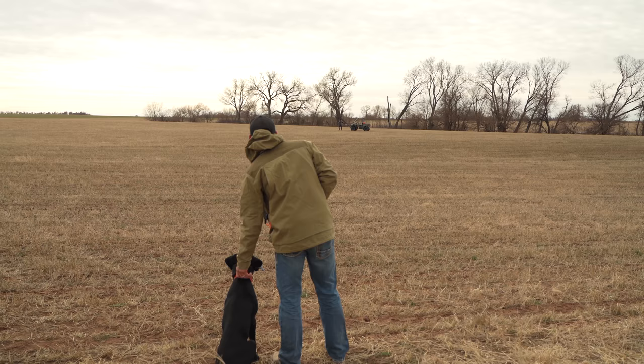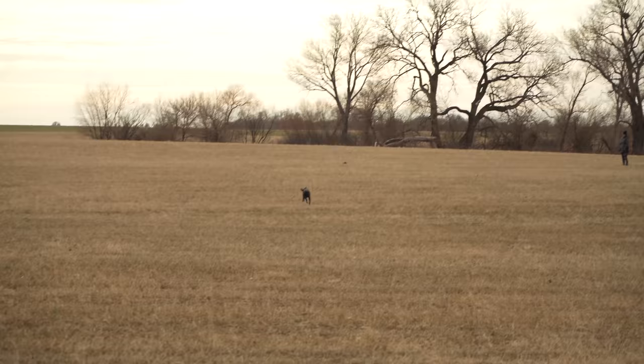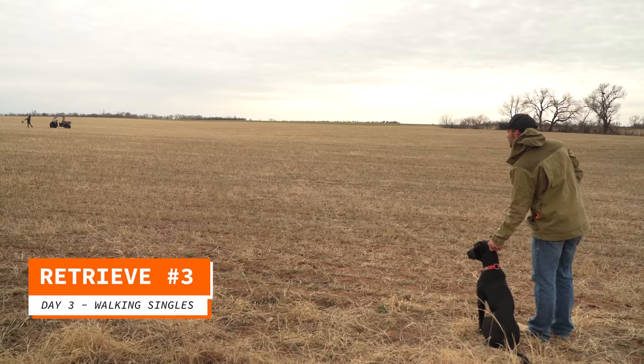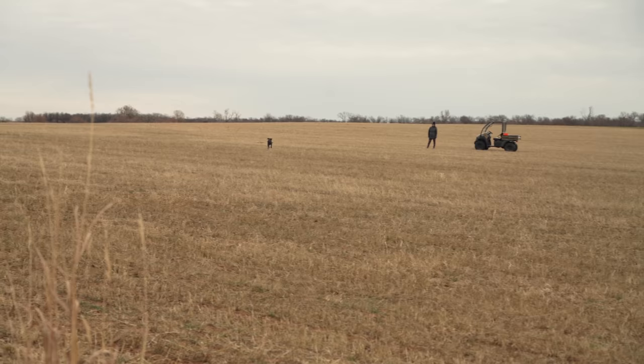Clutch. These birds are standing up pretty nice. It's got an actual visual there, which is gonna help him a little bit with his marking. There you go. Nice job, buddy. Get that thing picked up, head back this direction. Clutch. That one laid down a little flatter, but it looks like he's gonna nail it. Good dog.